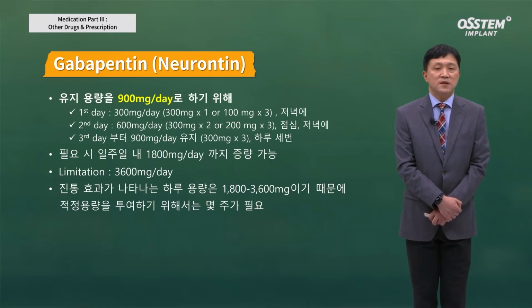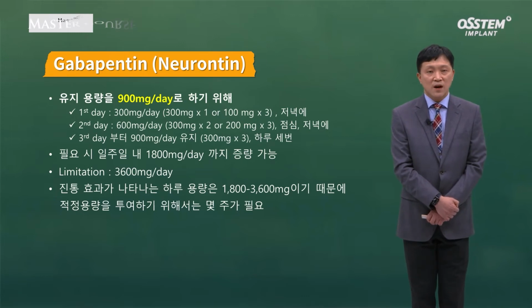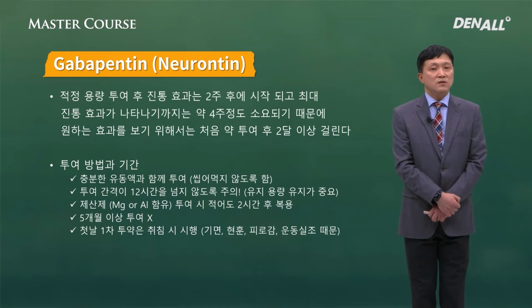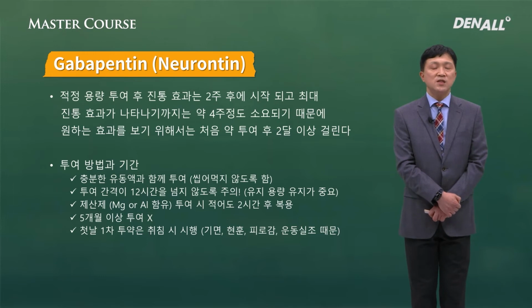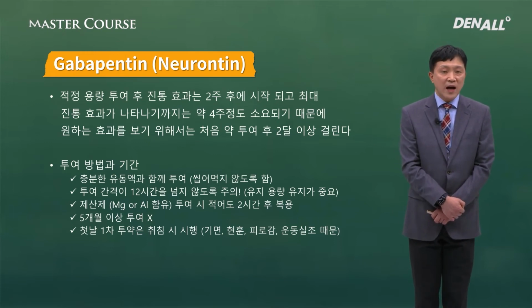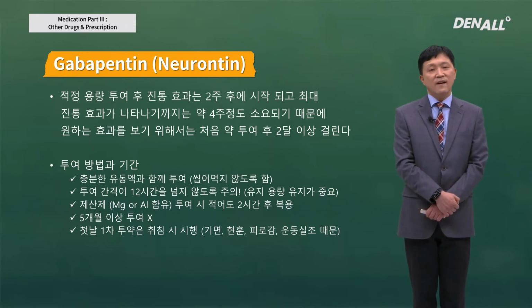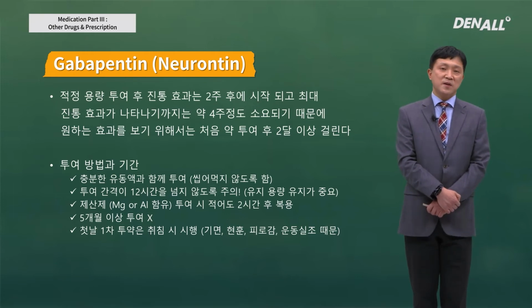So it takes several weeks to reach the proper dose, and it is a little bit burdensome for us to prescribe them, so I don't really prescribe it. So when Neurontin is administered, analgesic effect comes at 2 weeks after the start of administration, and it takes about 4 months to get the maximum analgesic effect. So it takes about 2 months to achieve the effect that we desire. For this, I recommend that you refer the patient to a specialist.